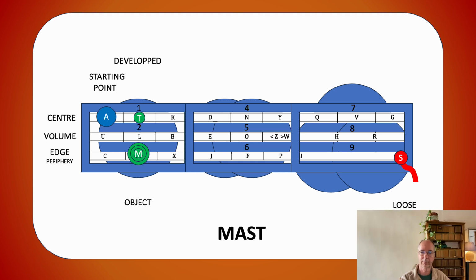MAST, I think it is an English word as well, yeah. The MAST is just one letter different. The focus is here on the A. The A always is a real starting point. It is developing as well. It is in development towards a starting point, but it is a clear starting point.